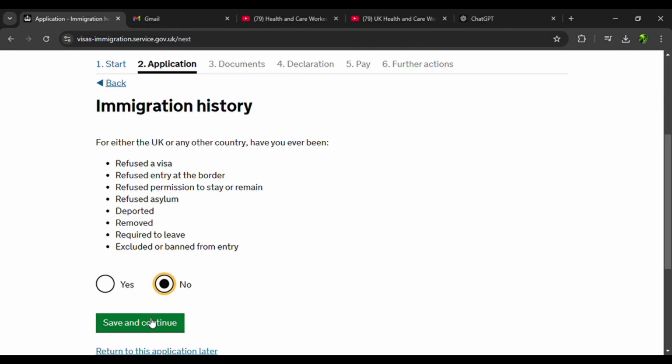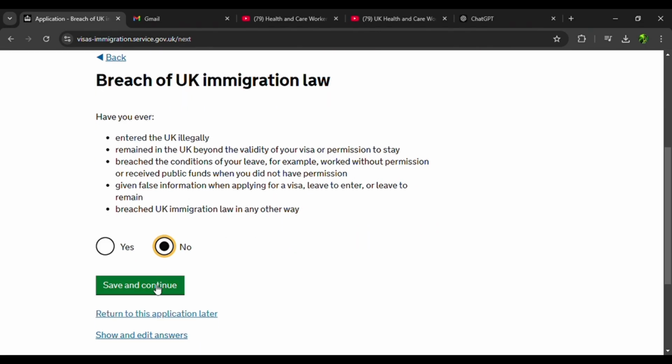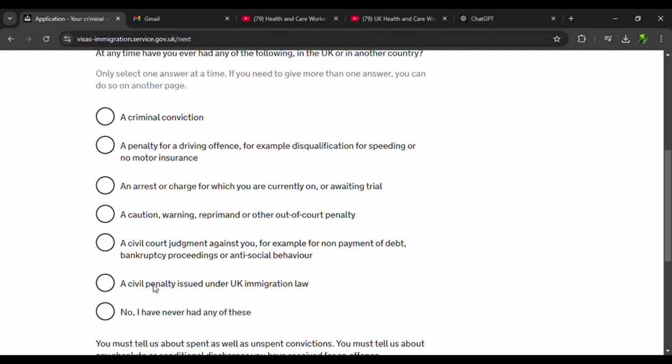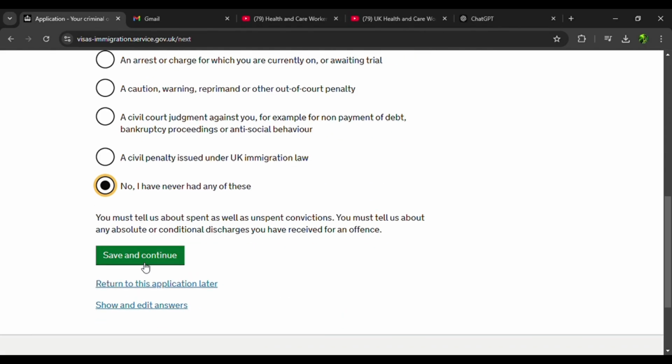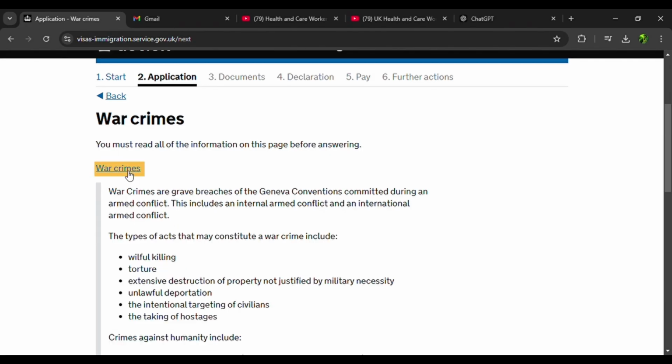So the next question is your immigration history. Have you ever had any of the following? Just select next. Have you ever breached UK immigration law? No. Do you have any convictions? So these are the generic questions you have to answer according to you. So no, I have never had any of these. You must read all of the information on the page. No, I've never been involved in war crimes.